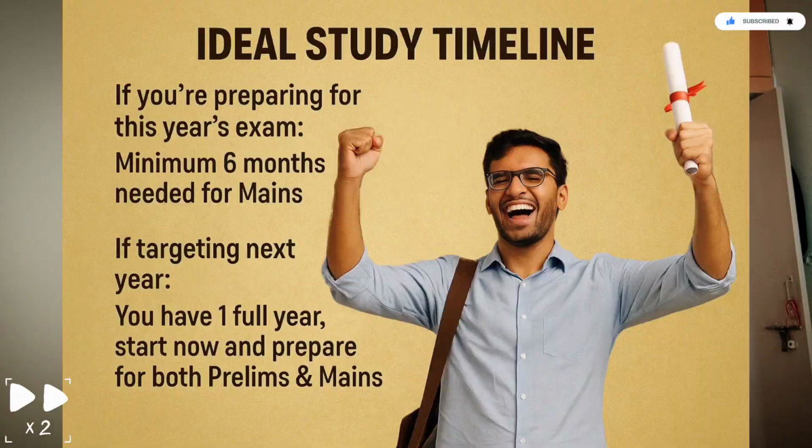If you are targeting HR mains this year, the mains exam will be in the month of November, and you don't have that much time because prelims will be in August. So you have to fasten your belt. And if you are targeting next year's IBPS SO HR exam, then you have a complete year. Start your preparation now and prepare for both prelims and mains. One year is enough for prelims and mains. You can clear the exam in one year.